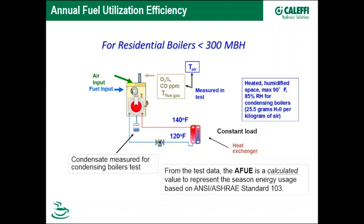Okay. Now, the last thing I want to talk about in here is the conditioning of the space. Okay. When the test is run, the space is heated and humidified. I can bring the temperature in that space up to 90 degrees Fahrenheit, and I can bring the relative humidity up to 85%. Since I'm up here in Canada, I'm going to talk about the metric system. Okay. By the way, it also works easier for these littler numbers. So if I look at that relative humidity and temperature, that represents 25.5 grams of water vapor per kilogram of air that's coming into the boiler. Think about that as free condensate. So with that amount of moisture in there, I gather up that condensate and it helps the efficiency numbers.